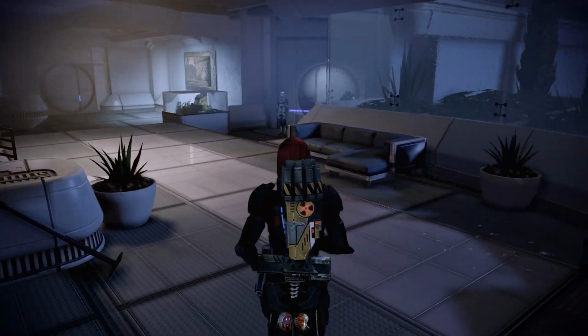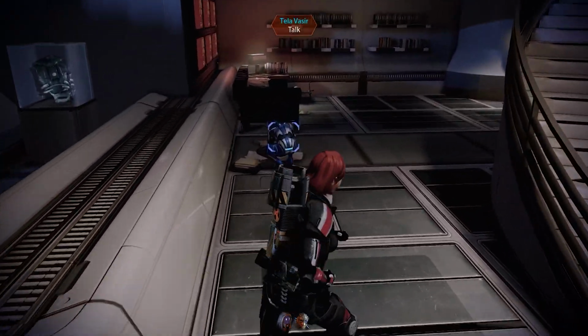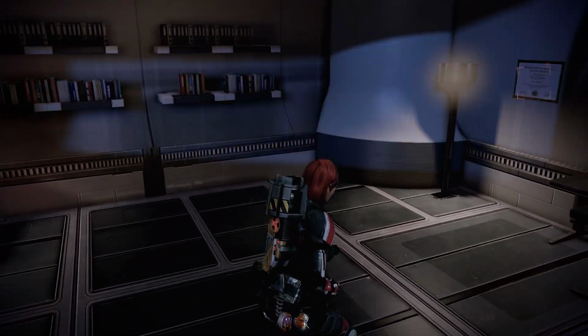I'm assuming that the glass is super thick or something. It doesn't look thick, but maybe it's a ballistic glass that won't allow fast-moving objects through it or something like that.